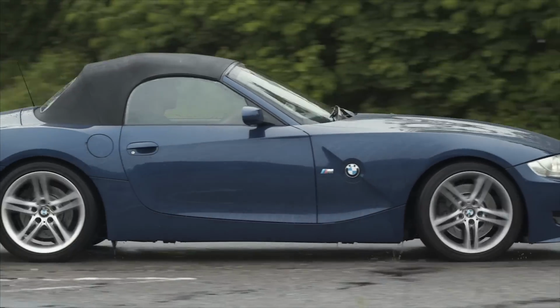Whereas I felt the M3 was so much more controlled. I think it's got a perfect balance to it. It's different, isn't it? Definitely. You don't see much of them. I think there's less than 1,000 made in right-hand drive as well.